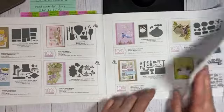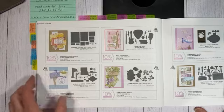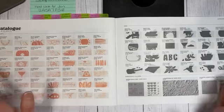Look at that, that's cute. See, there's how they make a postage. It's really cute. I think I need to get that stamp set. Super adorable.